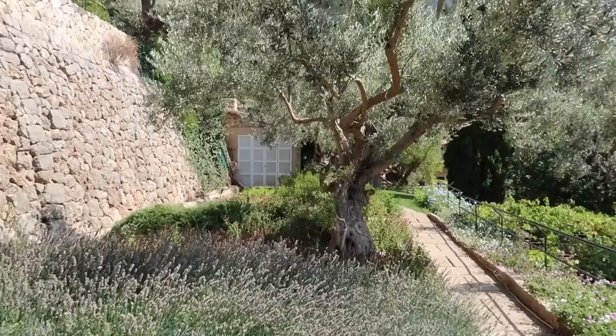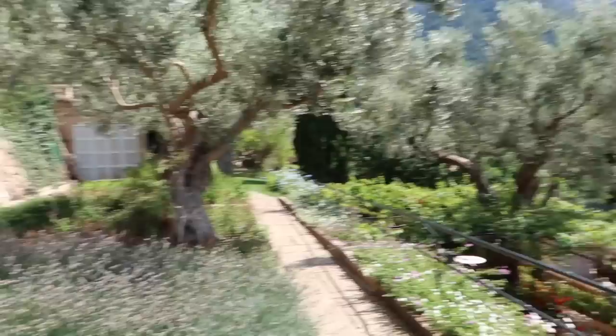And I found it. Let's go and have a look. Well, this is very much a garden with a view. Look at this. My goodness, the buildings here are all so stunning. It's more of a herb garden.